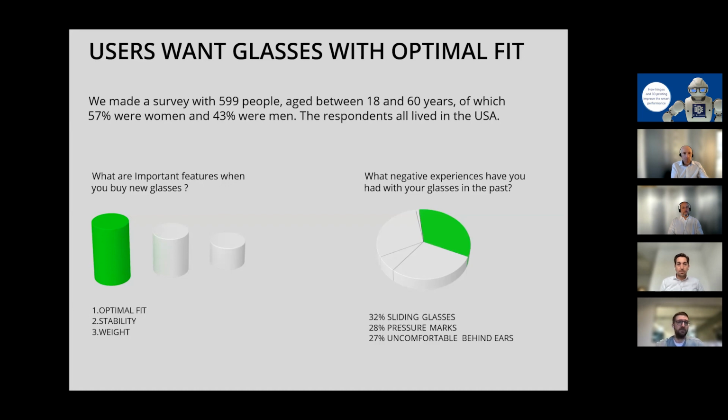And also for smart glasses, we have those problems, because with past technologies the weight of the electronics is a little bit heavier. So we have to have the lightest frame we can have on the market to use this technology for smart glasses.